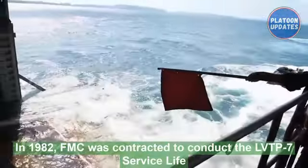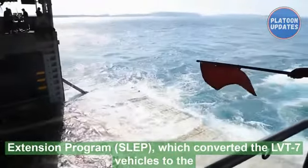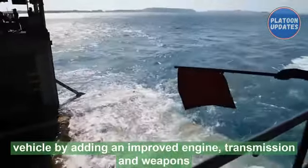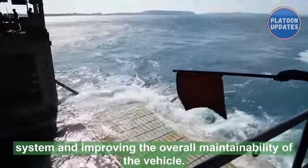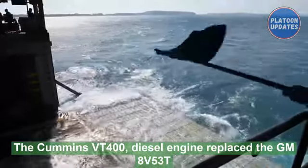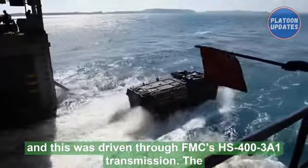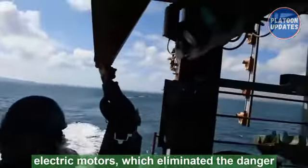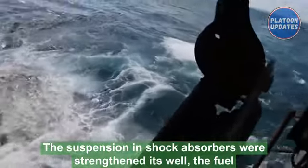In 1982, FMC was contracted to conduct the LVTP-7 Service Life Extension Program (SLEP), which converted the LVT-7 vehicles to the improved AV-7A1 vehicle by adding an improved engine, transmission, and weapons system and improving the overall maintainability of the vehicle. The Cummins VT400 diesel engine replaced the GM8 V53T, and this was driven through FMC's HS403A1 transmission. The hydraulic traverse and elevation of the weapons station was replaced by electric motors, which eliminated the danger from hydraulic fluid fires. The suspension and shock absorbers were strengthened as well.